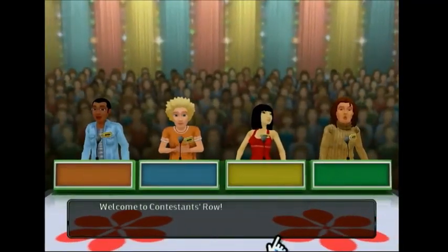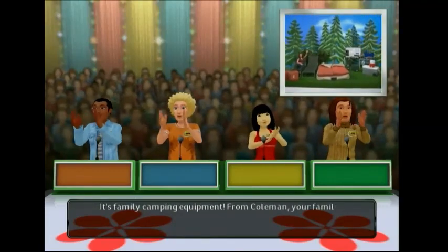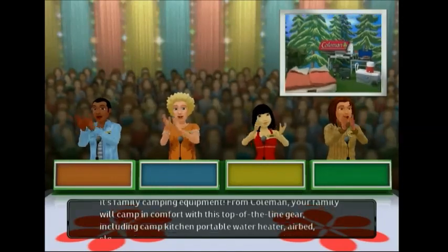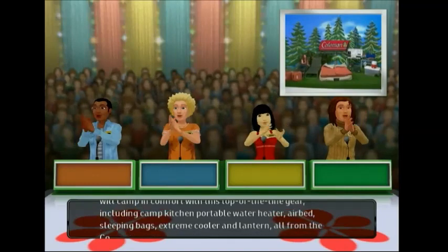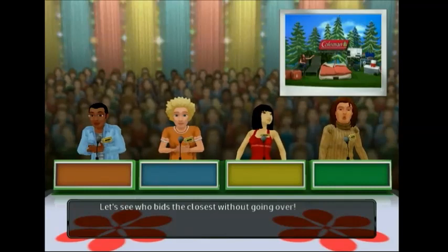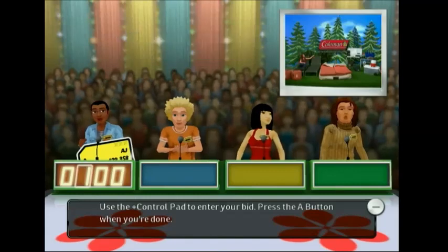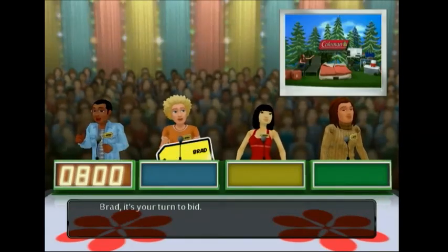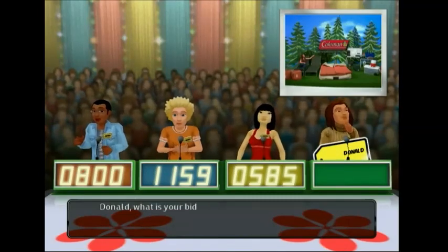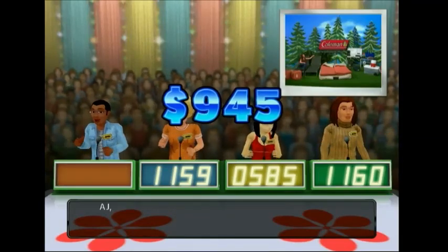Welcome to Contestants Row. Here is the item up for bids. It's family camping equipment. From Coleman, your family will camp in comfort with its top-of-the-line gear, including camp kitchen, portable water heater, air bed, sleeping bags, extreme cooler, and lantern, all from the Coleman Company. Let's see who bids the closest without going over. What is your bid? The actual retail price is? Come up on stage.